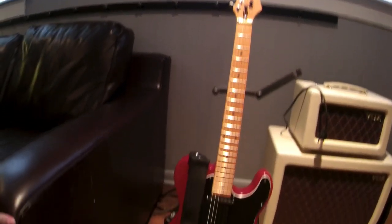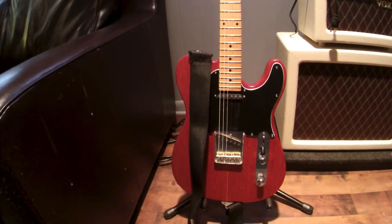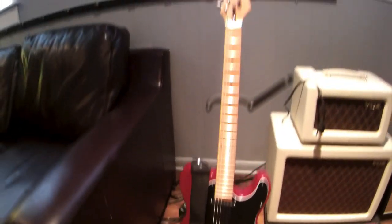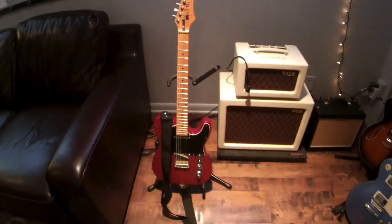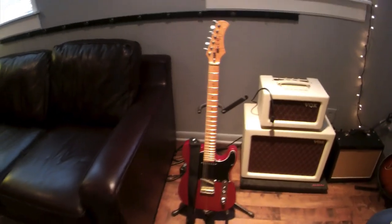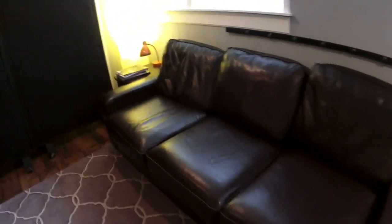Over here, this is my newest guitar, electric. This is basically a Telecaster-ish by John Hill over at Bootlegger Guitars. So it's my first single coil guitar, actually. So I love it and play it a lot. Over here we have the famed leather couch. Every studio needs one, I think.